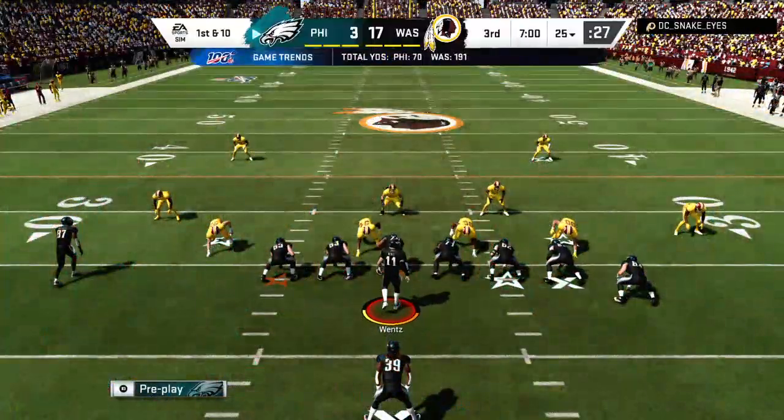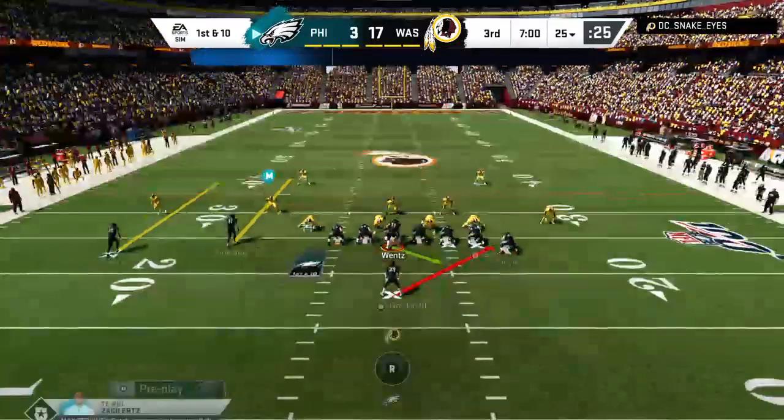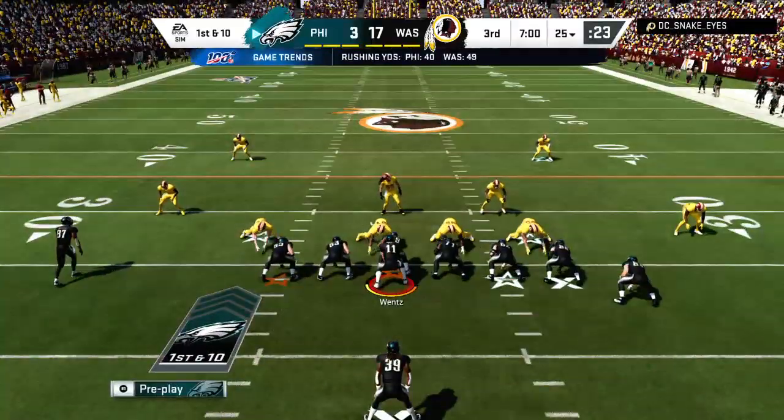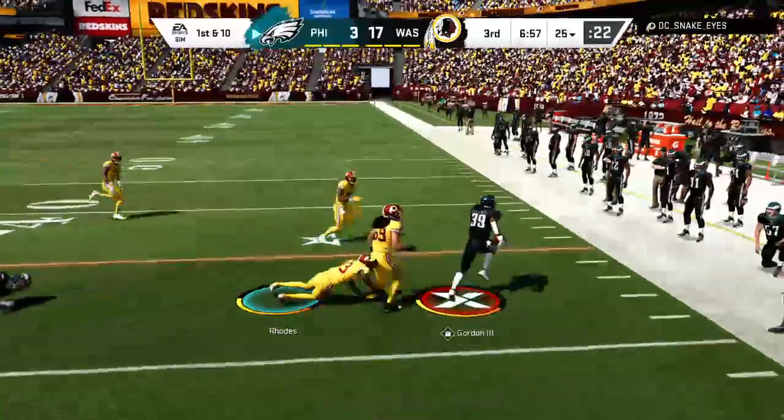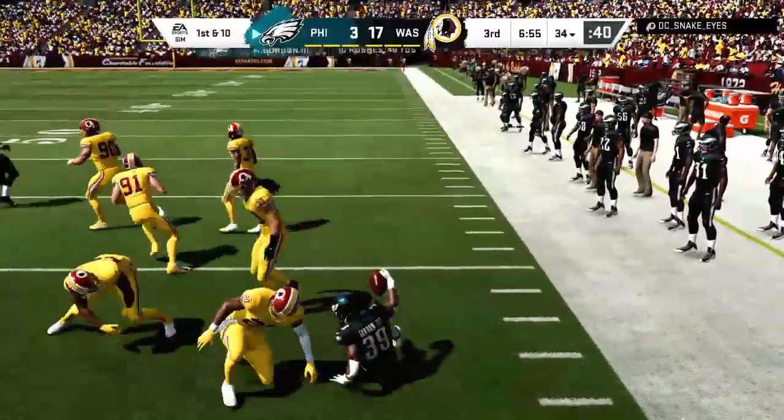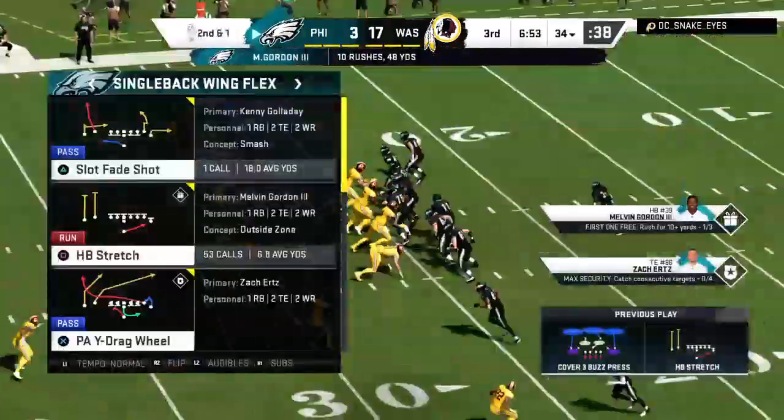The offense back out there at the line, ready for their next drive. They'll start the third quarter on the ground with Gordon, and he's going to get a good gain of 9 here up to the 34.